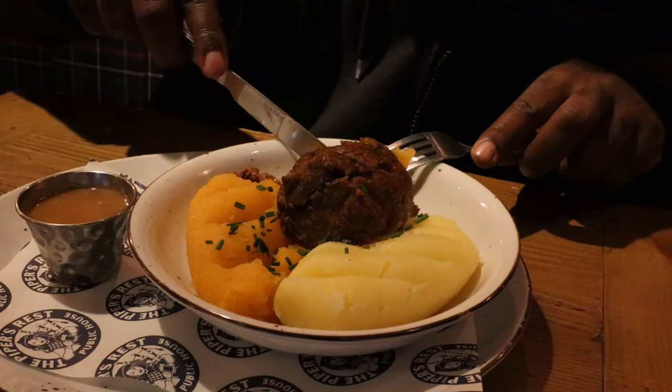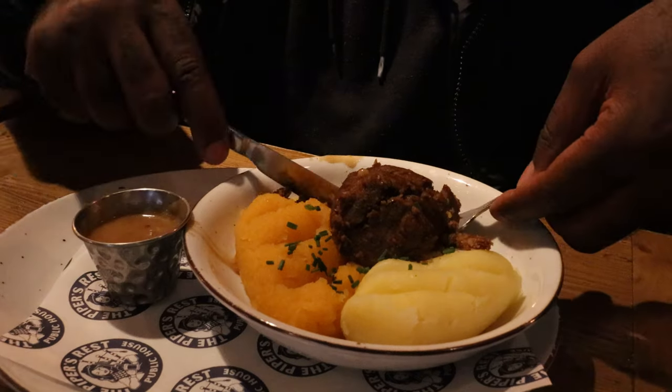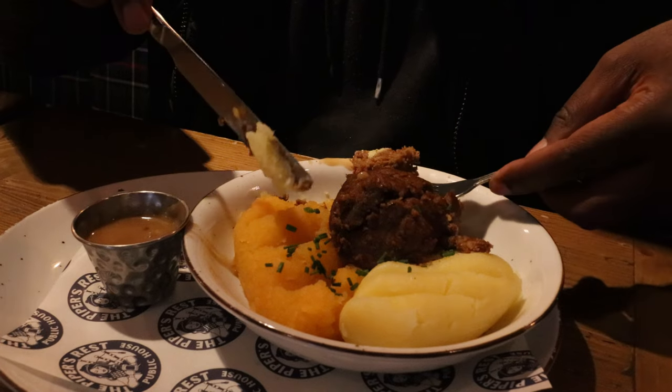So haggis is normally served alongside neeps and tatties. Neeps is basically mashed turnips, and tatties is mashed potatoes. It also comes with whisky sauce. Whisky sauce is basically whisky cooked down with beef stock, and it's really nice.